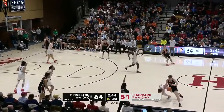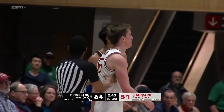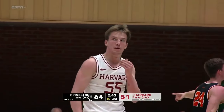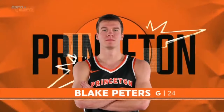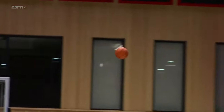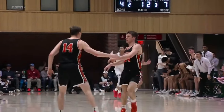Lee got caught in midair. Wojcik goes crashing into Alonco. That is his third foul. It is the fifth foul against Harvard. The Tigers, just a couple minutes. A big bucket by Blake Peters to help salt this one away. Princeton by 13 here in Cambridge.